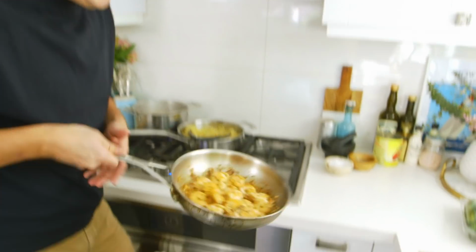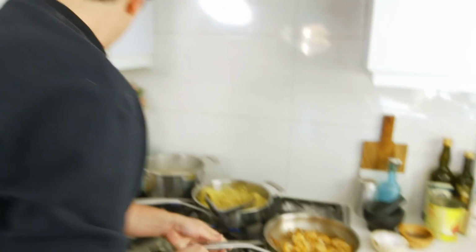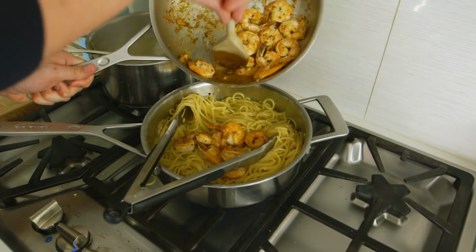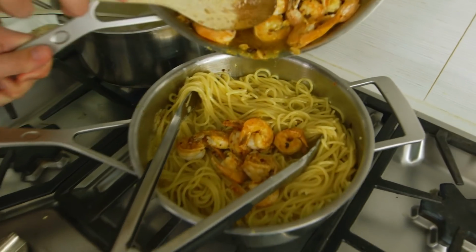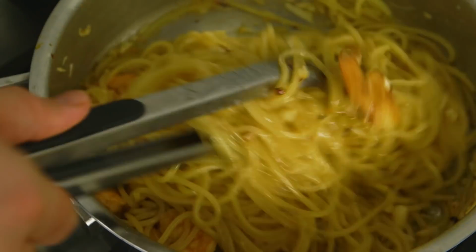So prawns are off. Just look at this. This is the magic of what this dish is all about. I'm gonna add probably the half of that pan goes straight in while this is cooking off. And we're gonna leave the rest just for garnish. And come on, look at this juice. The juice, Paul, the juice. Oh my goodness. Give that a good stir.